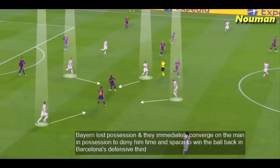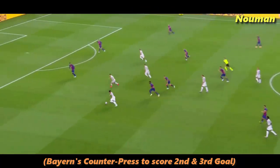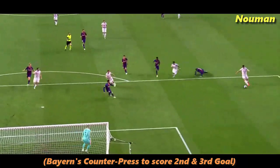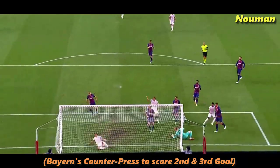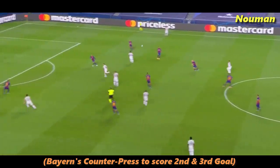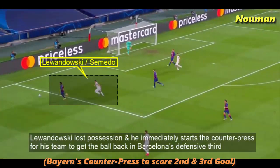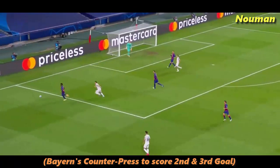Bayern Munich lost possession and they immediately converged on the man in possession to deny him time and space to win the ball back in Barcelona's defensive third. This time Lewandowski lost possession and he immediately starts the counter press for his team to get the ball back in Barcelona's defensive third.